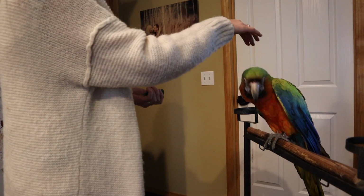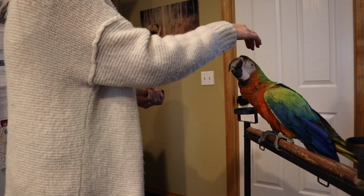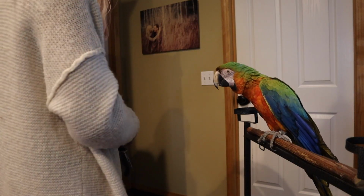Now, if you don't have a clicker or you're not familiar with clicker training, you should definitely train other things before you go into trying to get your bird to accept physical touch. This isn't a trick that I would necessarily start out with. It's a trick that you should do down the line once you already have a positive relationship.